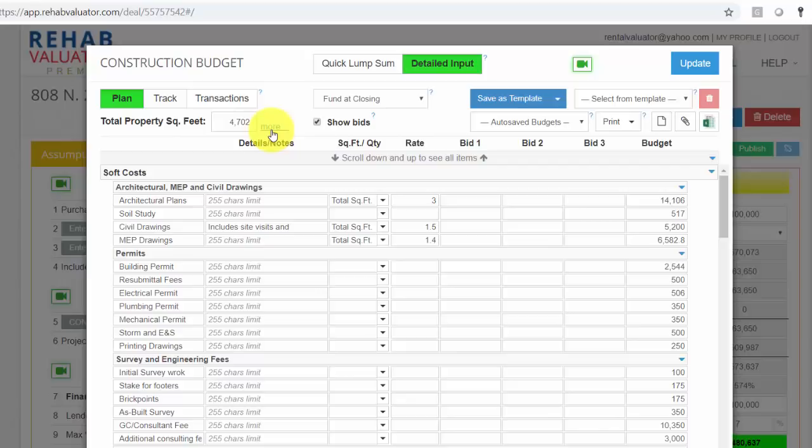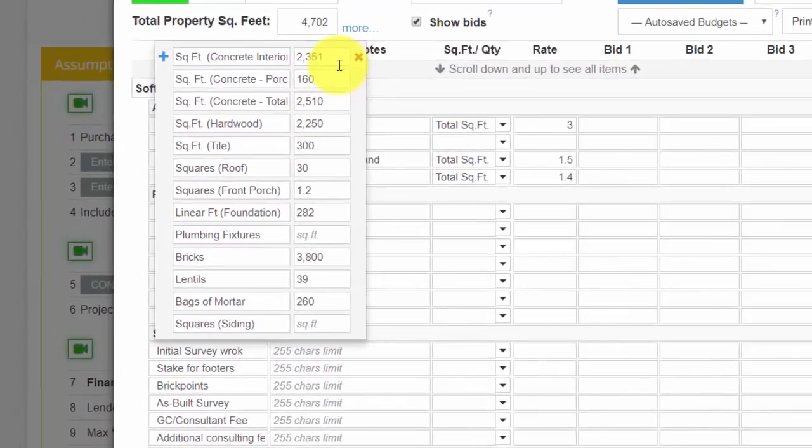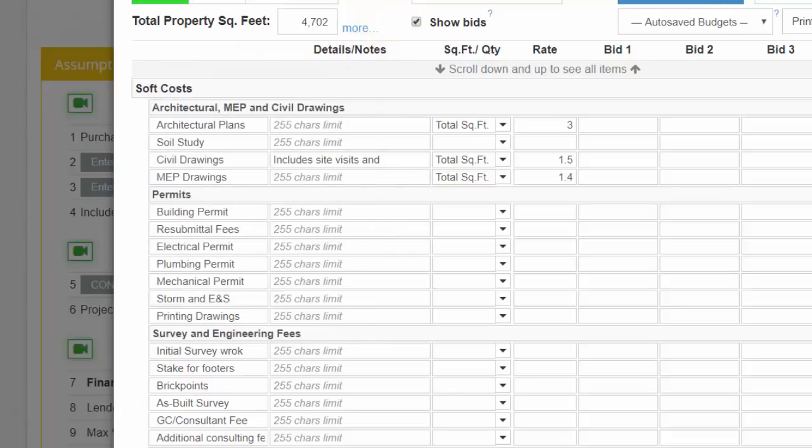And as you can see, if I click here, here are all my measurements. So if a contractor calls me and says, hey, how big is your roof? 30 squares. How big is your front porch? 120 square feet. That's how big my front porch roof is. How many linear feet is my foundation? All of that is here pre-populated, and I can estimate my entire project based on these measurements.